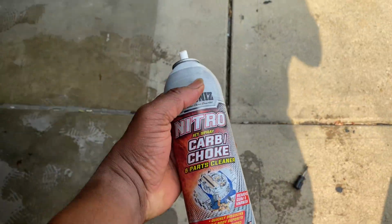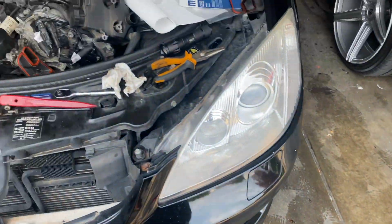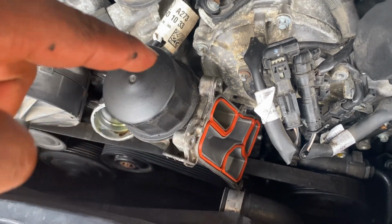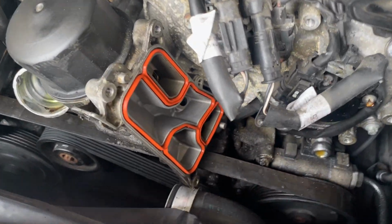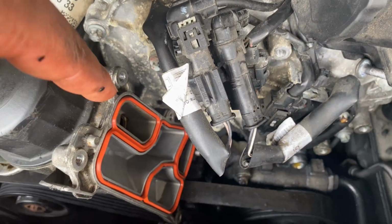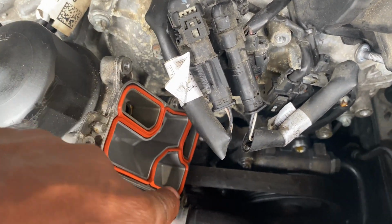I cleaned it with a carb cleaner. So I used this right here. It doesn't matter what brand, just make sure it's a carb cleaner. And what I did was I sprayed it downward. All right, I use gravity to my advantage. Don't spray into the ports. Do not spray into those ports. Spray down along the channel where the gasket goes.